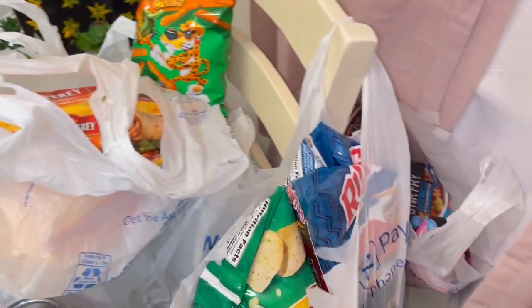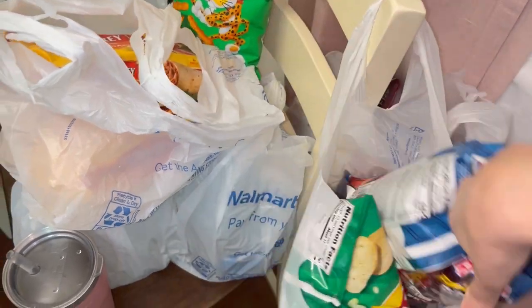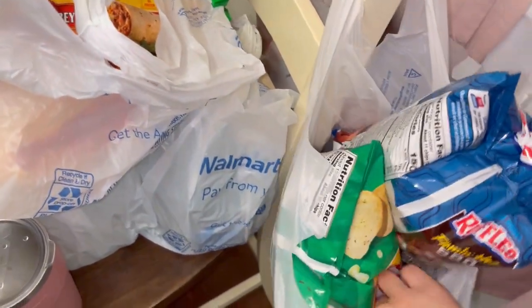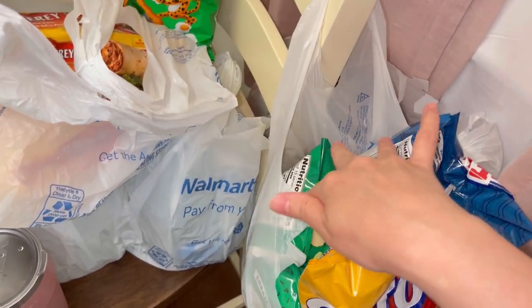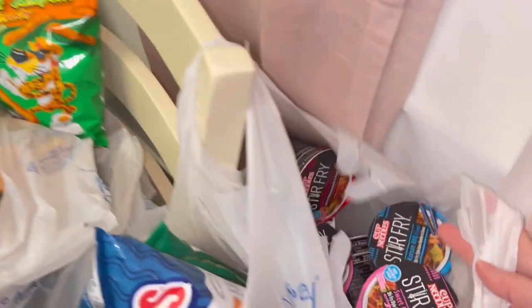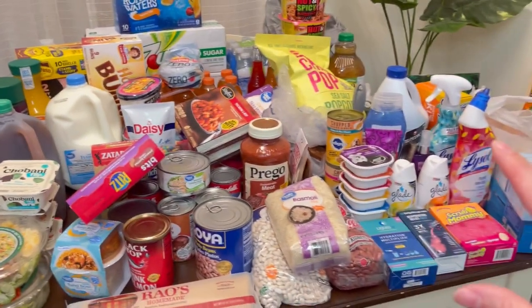All right, chips, more chips, sour cream and onion, spicy ones for my daughter. I feel like something else is in here. These are for me, the honey barbecue, and those two are for my daughter. Okay, more ramen. Okay, so that is my haul right here.